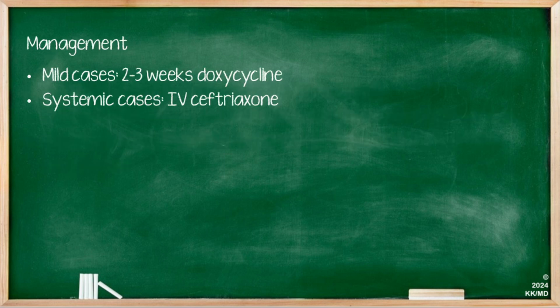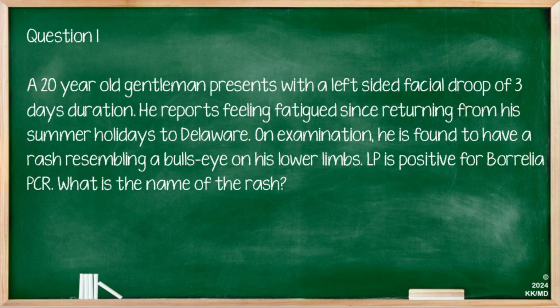The management of Lyme disease depends on whether the infection is mild or systemic. In mild cases, usually it's okay to give 2 to 3 weeks of doxycycline, but in more systemic cases, IV ceftriaxone is required. Okay, so now let's try a question.